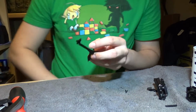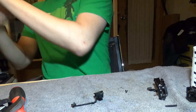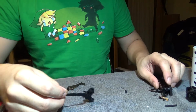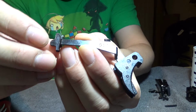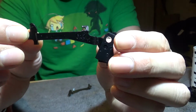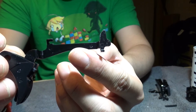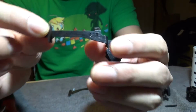Anyways, so here's the major difference. So let me grab a Tokyo Marui trigger bar. Okay. So this is the updated trigger bar I'm talking about. You will notice it's updated because it says Glock 17 right there. So at first glance, the trigger bar doesn't look any different, right? It doesn't look anything that you haven't seen before.